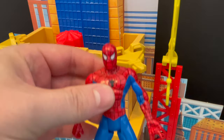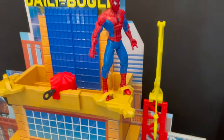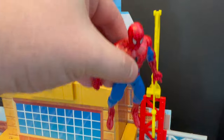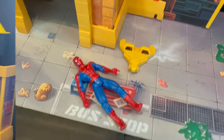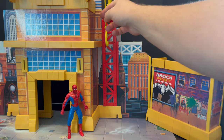Either one. But right here, with the whole gargoyle system, it's meant to be that, sure, Hobgoblin just hurled a pumpkin bomb at Spider-Man. He narrowly jumped out of the way. An explosion happened. It knocked off a piece of the Daily Bugle, and Spider-Man landed right on the Daily Bugle bench. Now, to go on with the whole crane system.